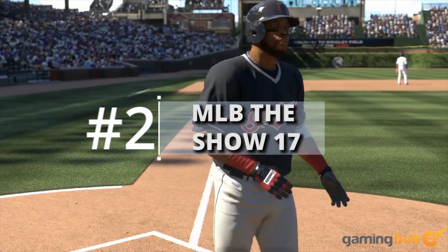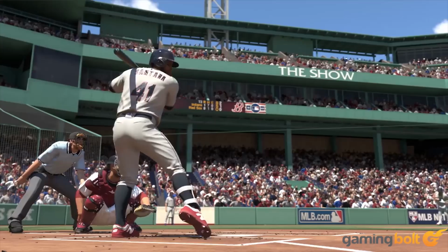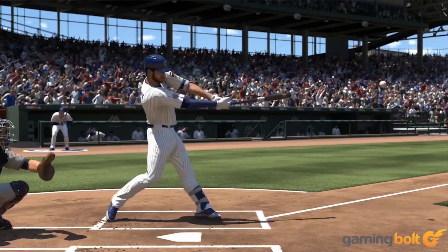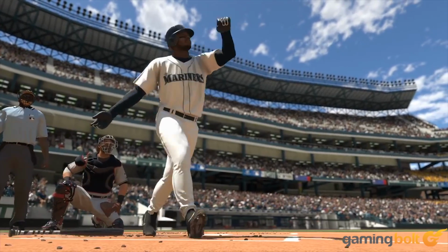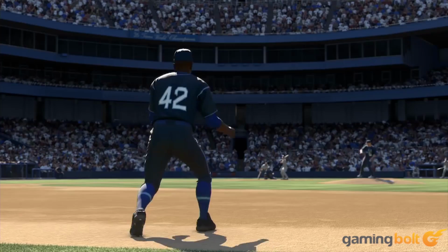MLB The Show 17. You're probably thinking, a baseball game? Why would a baseball game be one of the best looking games of the year? Well, it's an open secret that Sony San Diego has delivered some of the best hair depiction, character animation, and player textures in the business. MLB The Show 17 looks to take that even further with its realistic environments, improved presentation, and even more detailed animation. You'll appreciate it more as a baseball buff, but MLB The Show 17 is still a gorgeous game all the same.